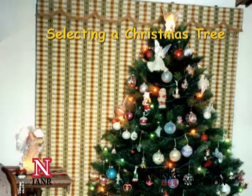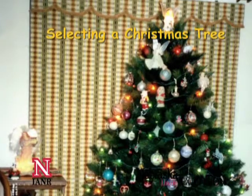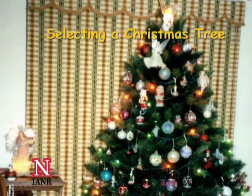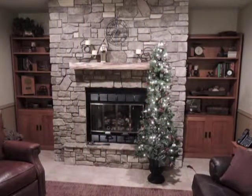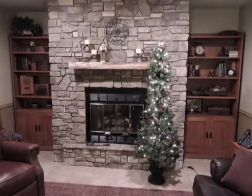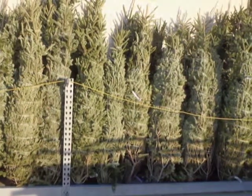It's almost the holiday season, and a Christmas tree is a part of many family celebrations. What type of tree should you use? Some people prefer an artificial Christmas tree that they can reuse year after year. Others prefer to buy a real tree, either from a retail tree lot in town or selecting their own from a local Christmas tree farm.